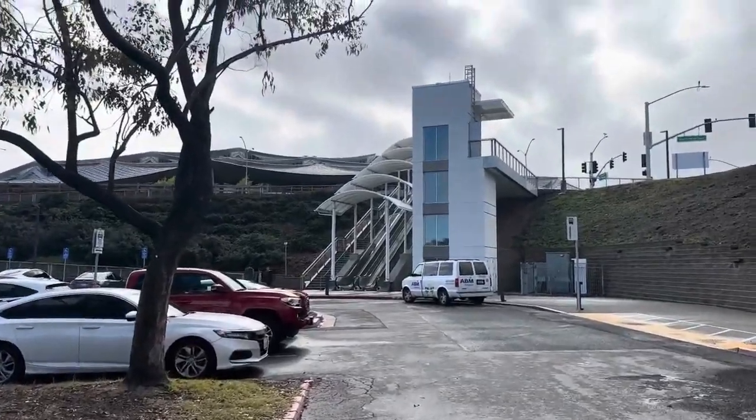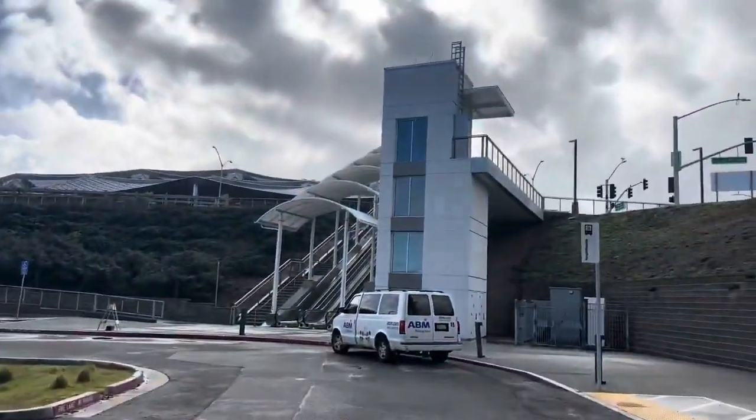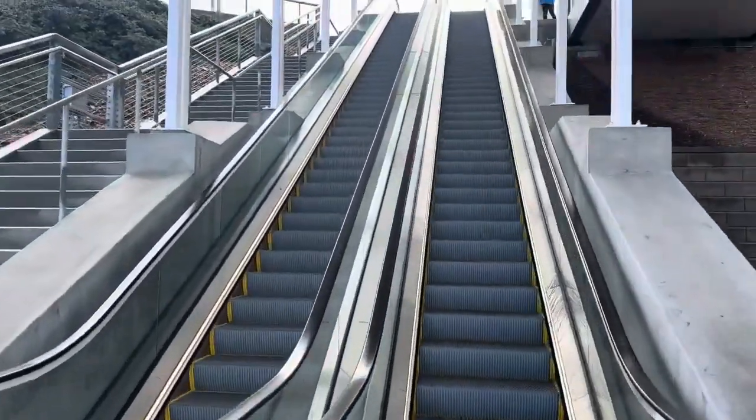This is Google headquarters in Silicon Valley, Mountain View, California. And we just parked our car here. Now we're walking up all the way. So we're going to the Google Visitor Center near their headquarters.